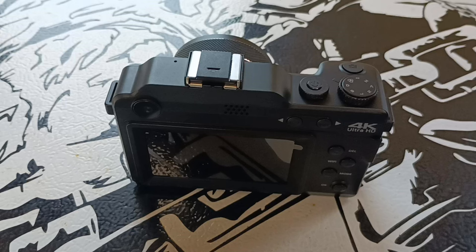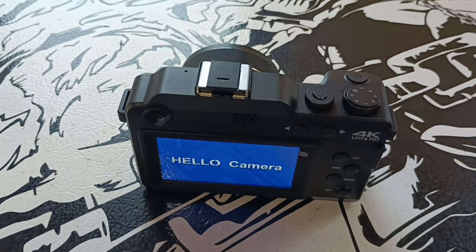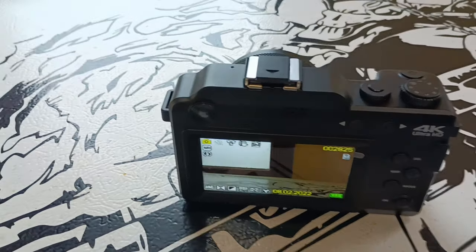The first thing I notice is it feels really light in your hand. You'd expect a camera like this to be fairly heavy, which most high-end cameras are, or more expensive ones. This one is not. It's pretty light. And the first time I powered it up, it literally reminded me of a dash cam that they just wrapped to make it look like a camera.